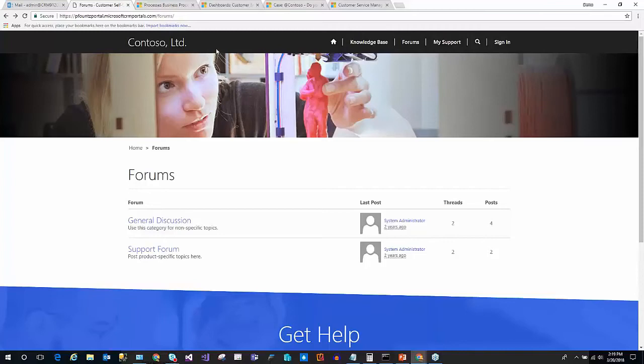But these are, again, configurable. You can go in and do your own branding. You can add your own entities, your own information, on this portal. But this is kind of just what you get out of the box, and I wanted to just show you what it looks like. All right, so earlier when we were talking about our knowledge base, you could see the different articles that were available.